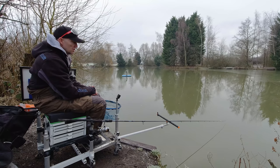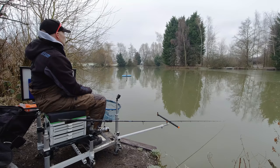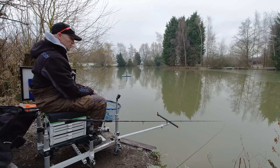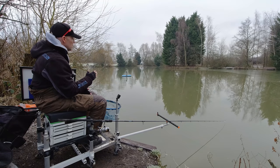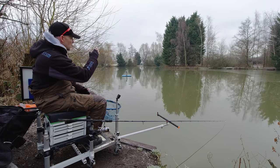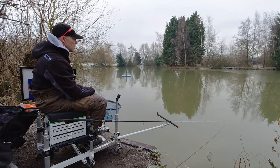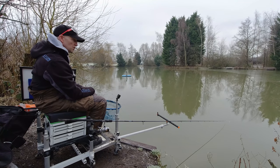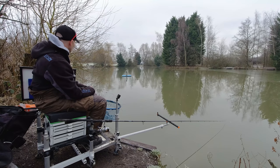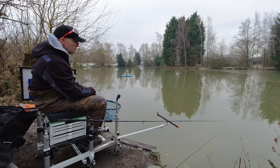If I don't get any indications where I've thrown in line with the big poplar tree that's on the island in front of me, then I'll start to manoeuvre to the right hand side of my swim, but there's only so far I can go because it's iced over. I can't go too far left because there are people fishing on the other bank. I'm not sure how far out they are fishing, so I'm a little bit limited.